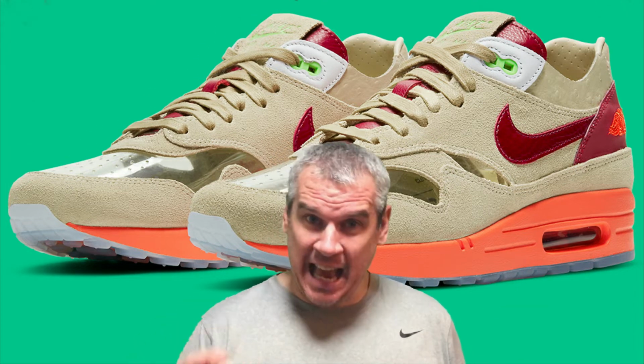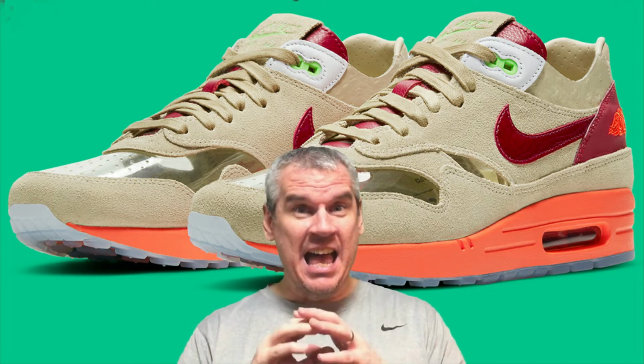But I just want to give you that taster, because that's just one tiny element on a completely top to bottom, front to back. Every single way you look at this shoe is absolutely perfect. It's incredible, and I'm thrilled to bring you today this look at the upcoming release of the Nike Air Max 1 Clot Kiss of Death.